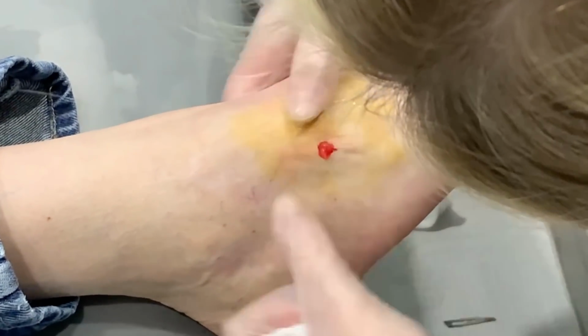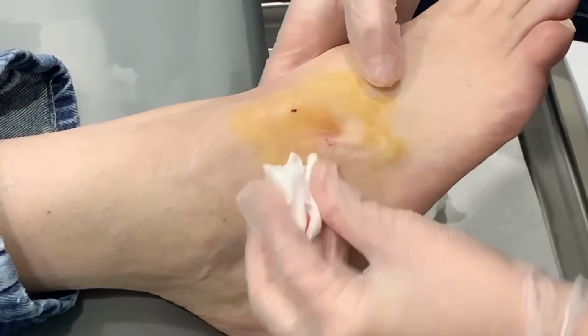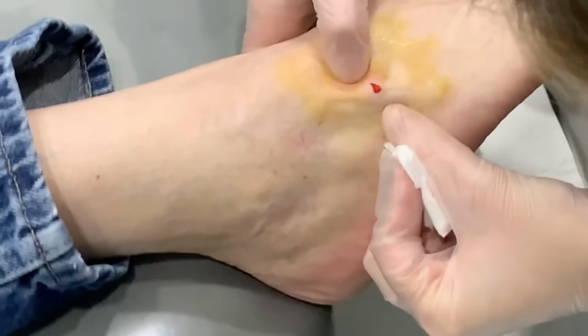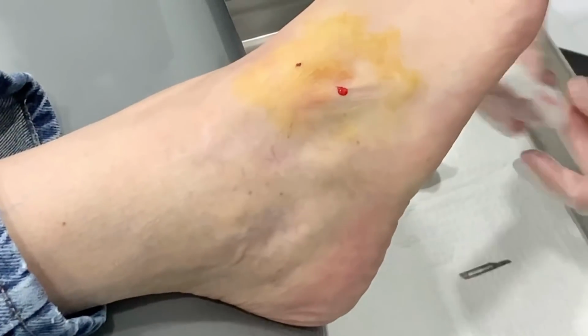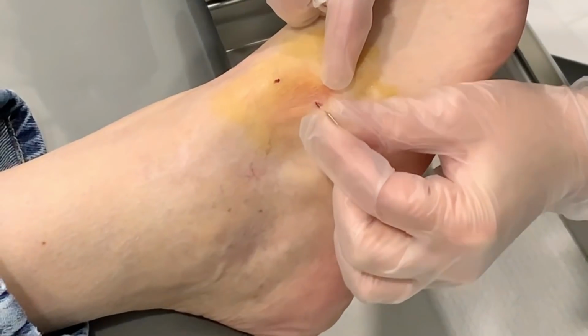I always say ganglions are like M&Ms. So M&Ms have that soft chocolate center, and the outside is a hard candy shell. Ganglions have a soft gooey center, and the outside is like a sack. And so if you don't remove the whole entire sack, technically they could recur easier.